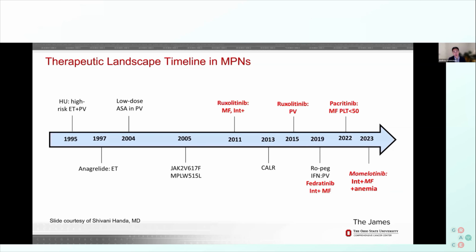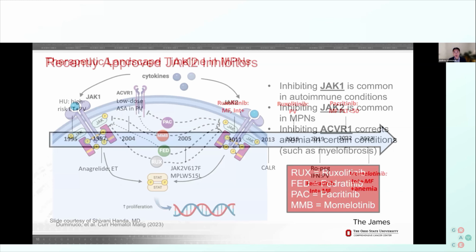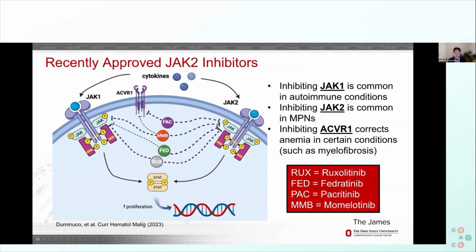There are four main JAK inhibitors nowadays that have been approved in the past decade or so, mainly ruxolitinib, fedratinib, pacritinib, and momelotinib, that can do exactly that. Now, how they work: they inhibit a couple of different receptors on the patient's malignant cells that are really important, including JAK1, JAK2, and ACVR1. JAK1 and JAK2, as they signal downstream into the DNA, use the JAK-STAT pathway that I mentioned is the most important part of MPNs.